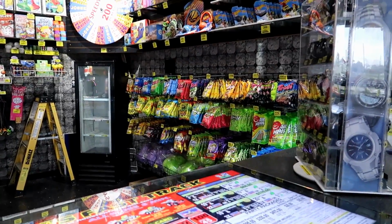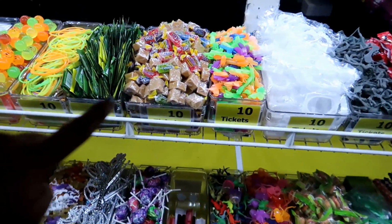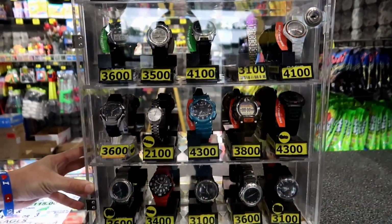Look at all that candy. That's a ton of candy. There's smaller stuff on here. Yeah, smaller stuff. Oh, I love those caramels. Those caramels are so good. What about these? Oh, some watches? Wow, that's nice. Big collection of watches right there.